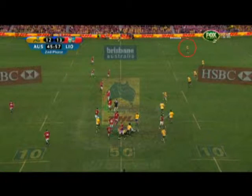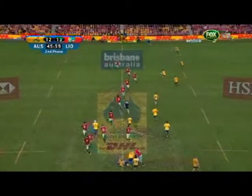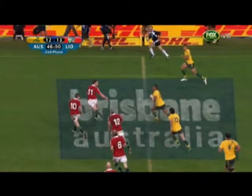If there's one man you wanted to get the ball into his hands on Saturday night, Folau was it. O'Connor knows that, and he's moving the ball wide. As you'll see, these issues aren't all of O'Connor's making. Here the ball is moved wide to Beale, and again he needs to straighten and give that ball to Folau early. Even at this stage, if he gives the ball, Folau's got space.